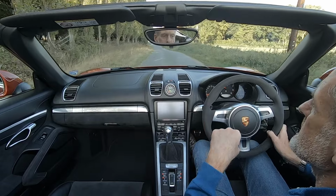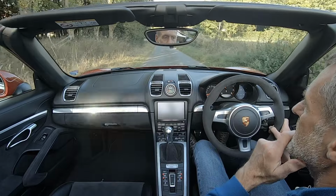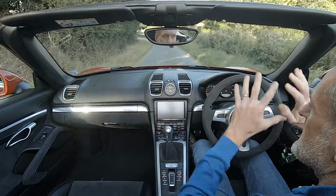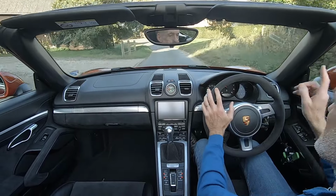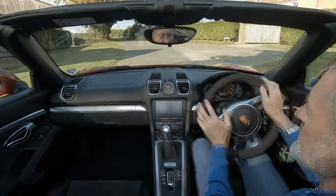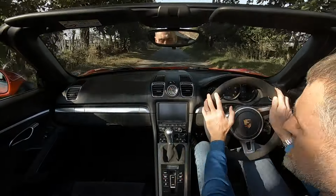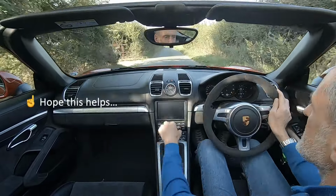Number 29 is a little tip about rev matching or auto blip, and I've covered this in a previous video celebrating the Boxster's many buttons, but I want to just quickly demonstrate it, and I'm hoping I've got enough cameras running to do that, but we can hear it too.